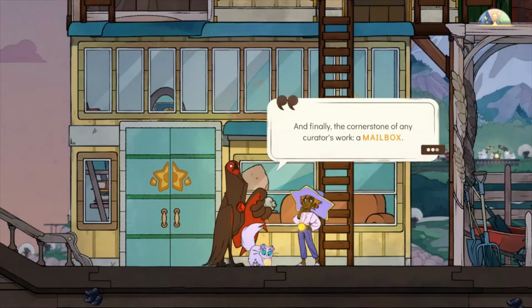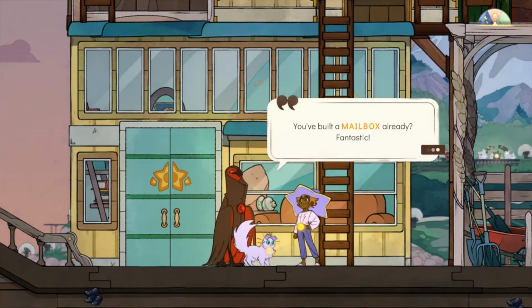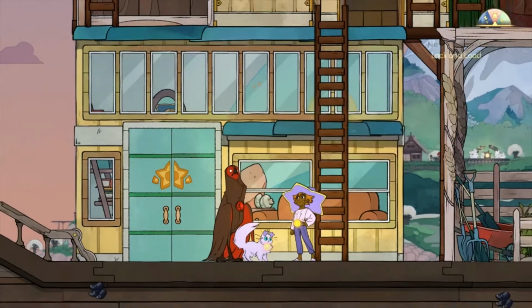And finally, the cornerstone of my curator's work, a mailbox. Correspondence with my fellow academics and collectors is essential to my work here. You've built a mailbox already? Fantastic. Well, it seems a couple of items are left unchecked. I'll let you get to it.